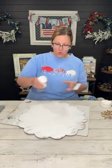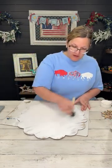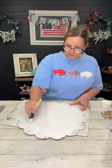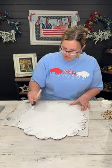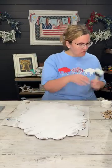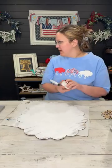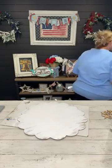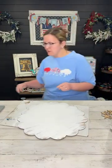All right, I'm just going to spray it with a little water and spread my paste out a little bit better because it's a little bit thick in certain spots. All right, there she is. So we're done with the whites. I'm going to go ahead and paint my frame in Ocean Mist. You guys know I'm kind of loving the Ocean Mist thing this patriotic season.